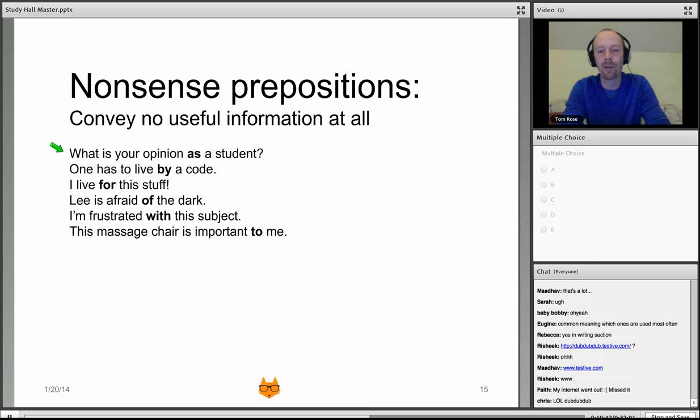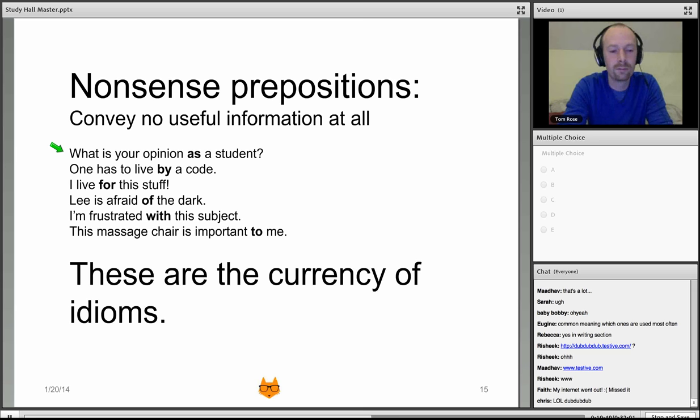These nonsense prepositions, these are the currency of idioms, right? Idioms in spoken American English are quite varied, and they deal with plenty of regular prepositions as well, and there's plenty of idioms that actually don't use prepositions. But when it comes to SAT errors, they traffic almost exclusively in prepositions that are nonsense prepositions.